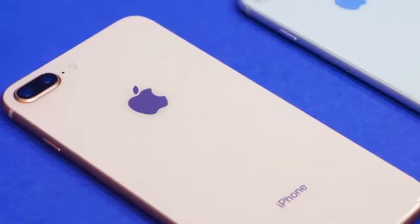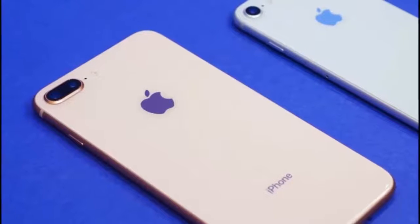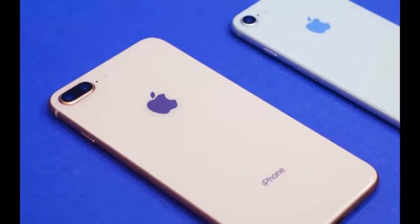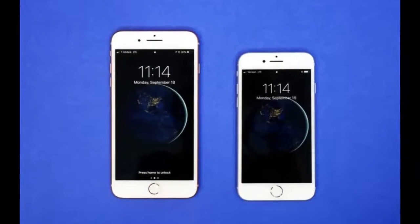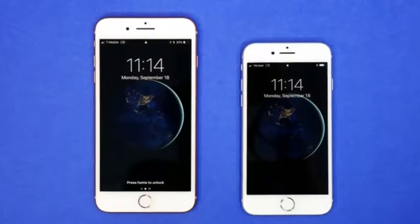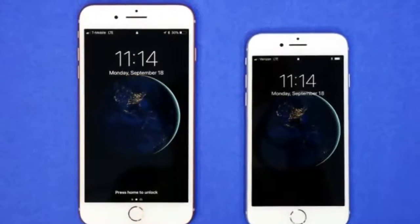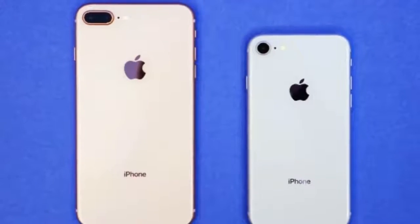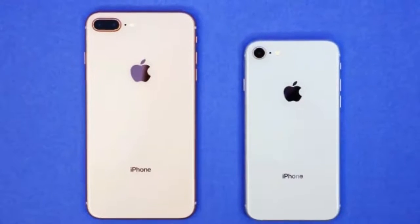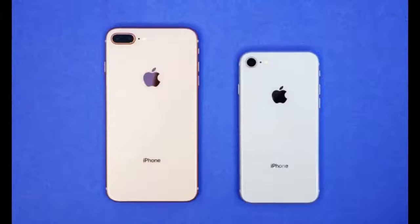Both new iPhones pack a brand new 12MP camera with a larger sensor, f/1.8 aperture, improved image processing, quad LED, and optical image stabilization. It can capture 4K video at a class-leading 60 frames per second. The iPhone 8 Plus has a second 12MP camera with a f/2.8 telephoto lens. The front-facing camera has a 7MP sensor.